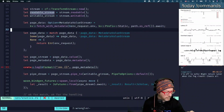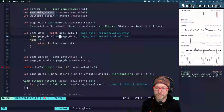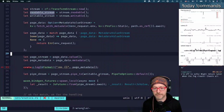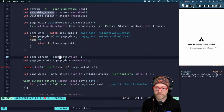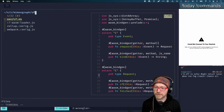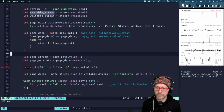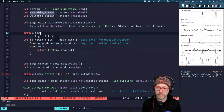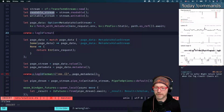So we tried to serialize something. It's a little sketchy. Why don't we go into CF here? Or is there, right, log. Let's format. What do we have here?